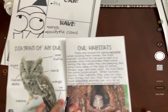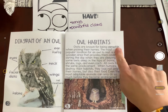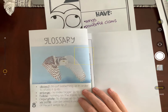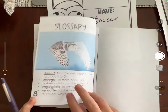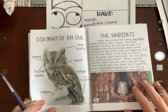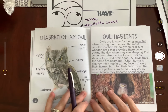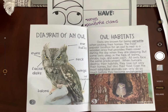Okay, keep reading. Owl habitats. Owls are known for being versatile when picking their homes. Versatile. Let's see what that word means. Versatile can be used in many different ways. Okay, so it sounds like they're versatile when picking their homes. That must mean that they can pick many different kinds of homes.